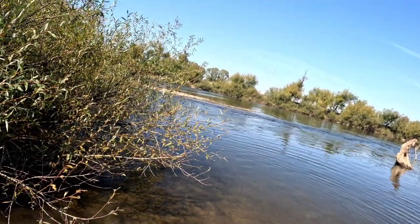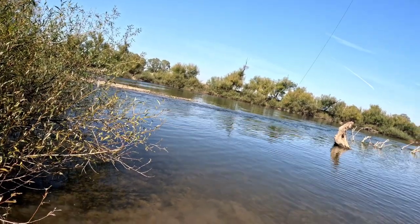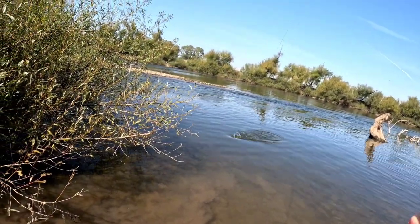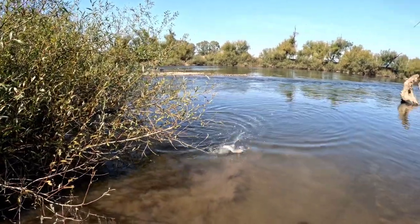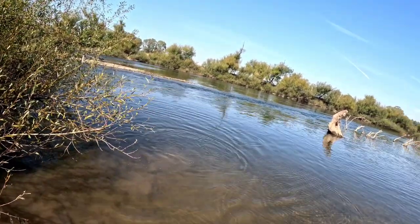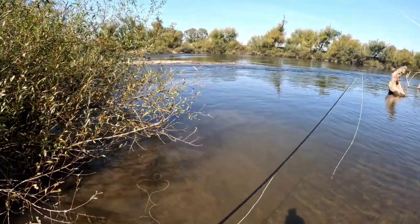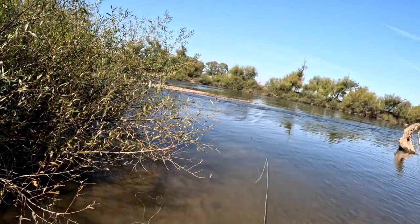Yep, got him. Nice fish. Very nice. Oh, he's off. Oh, well. All right. Nearly got him. Got off at the last minute on the little pheasant tail jig nymph.